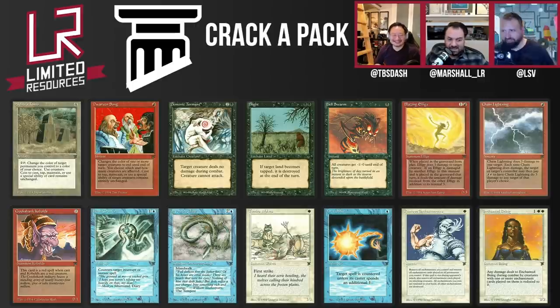Next is Flash Counter. This is 1 and a blue for an interrupt, which was at the time faster than an instant. Counter target interrupt or instant spell. Strictly worse than Negate, but you know. Yes, that's true. By a lot. Yeah. All right. So we're not playing this, though, because I'm assuming that Limited is still about creatures, even in the world of Legends, right? Okay. Yes. Next is, we did it. Crookshank Kobolds, Luis. You got there. 0-mana 0/1. It's red. Yep. There is no number of these that we would play, right? You're hard up for creatures. You're not that hard up.